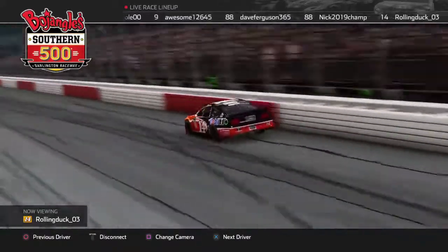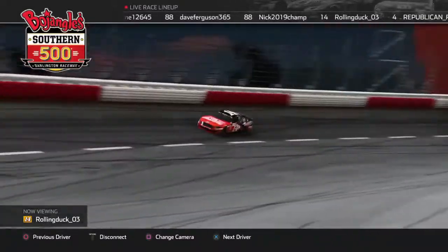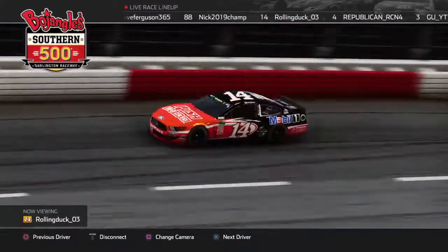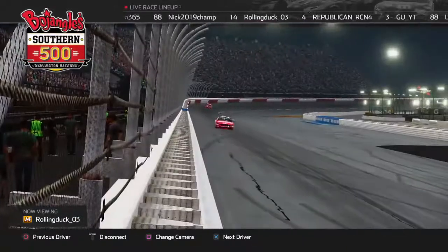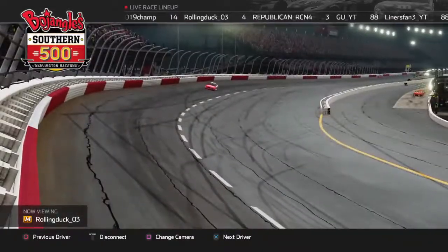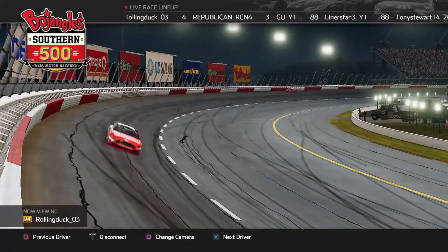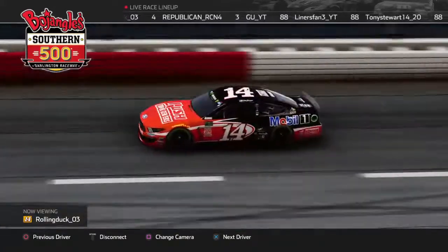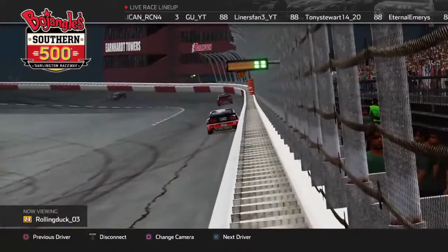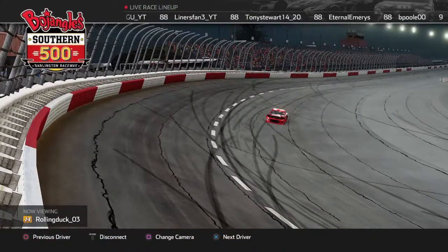Now we're on lap 33. So they're trying to stretch it as far as they possibly can. But those tires must be very worn. So when will these guys come down pit road? Because those tires must be very close to blowing. Multiple cars have made their pit stops, it looks like. And now here comes the 14 and the 3.